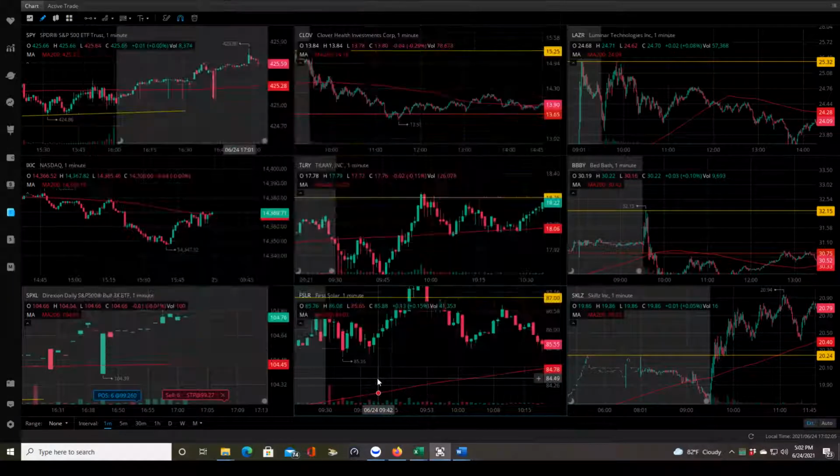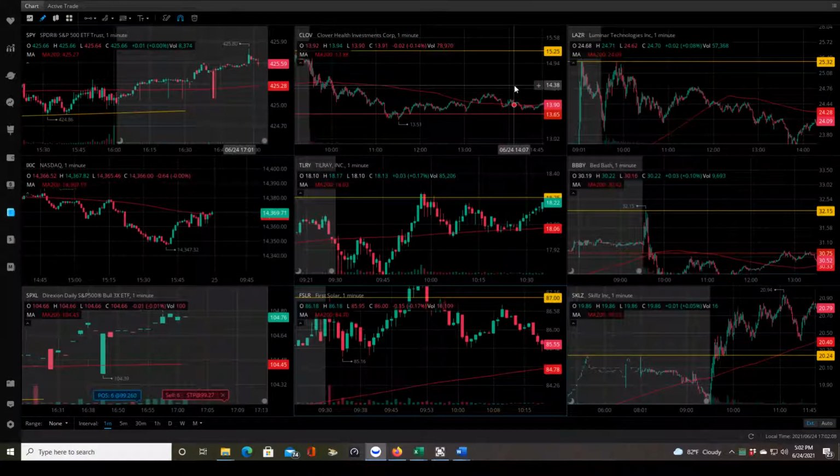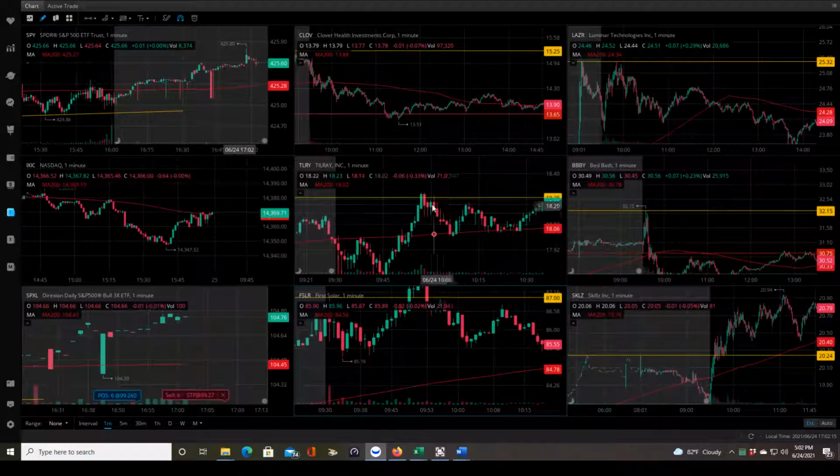Good afternoon, traders. In this video, I'm going to answer a question that I get asked very often, which is why do I wait for the stock to break out through the previous high, which is marked out by these yellow lines, before I will take a position.